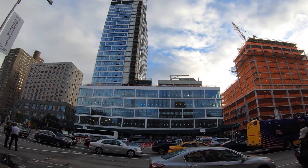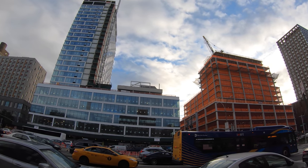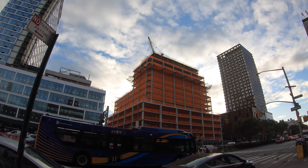New developments all along the Lower East Side. Essex office, the offices at Essex Crossing, and here's another building going up.